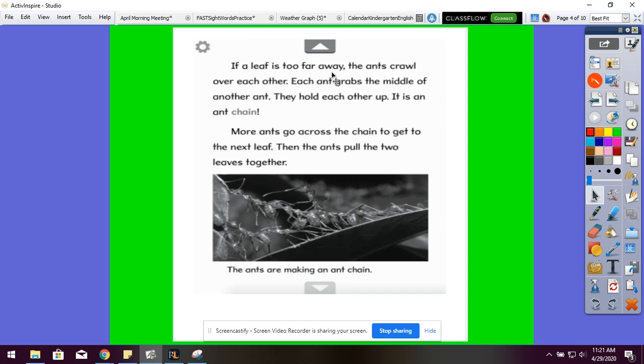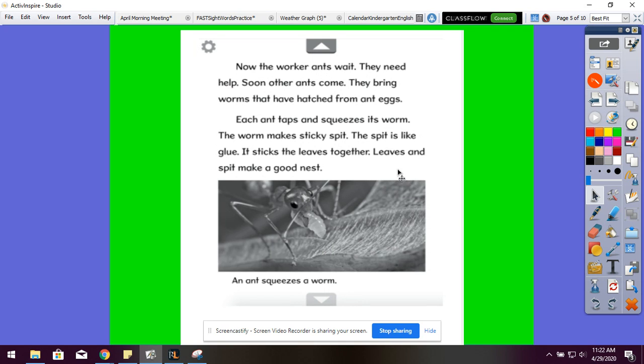If a leaf is too far away, the ants crawl over each other. Each ant grabs the middle of another ant. You can look at the picture. They hold each other up. It's an ant chain. More ants go across the chain to get to the next leaf. Then the ants pull the 2 leaves together. Wow, look at how they work together. Do you think they'd be able to do this without each other? Be really hard, wouldn't it? So here's the photograph, and the caption says the ants are making an ant chain. All right, let's move on.